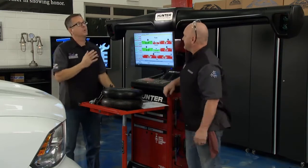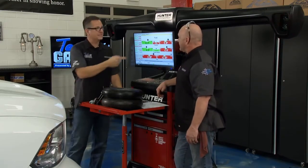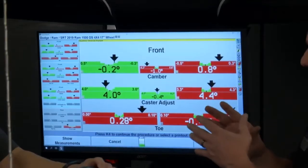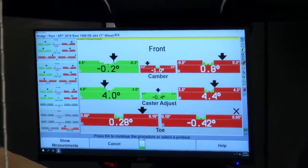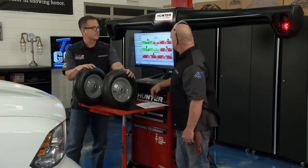Well, think about it. It pulls to the most positive camber. Bingo. We got it. Pulling to the right. That's the problem. Absolutely. And spec would be what? Plus 0.5 to minus 0.2, but we're clearly outside that boundary. Yeah, 0.5 to positive 3 actually, but yeah, it'll fall right in there. Everything's going to be fine once we get it in there.